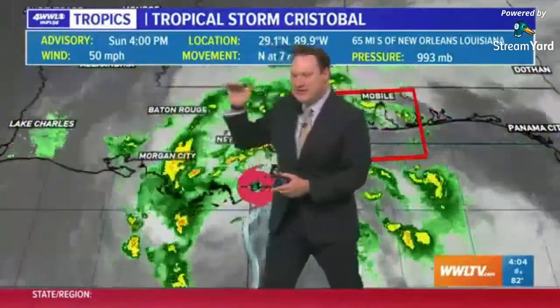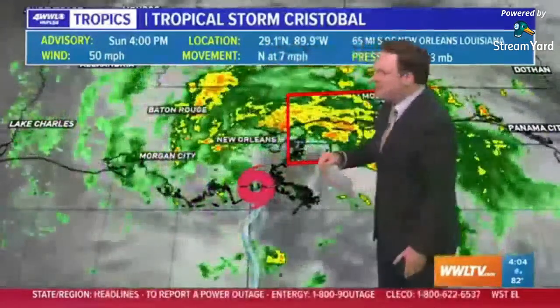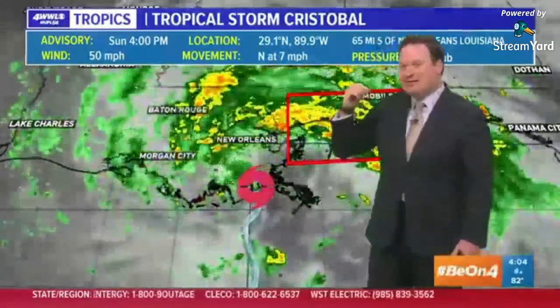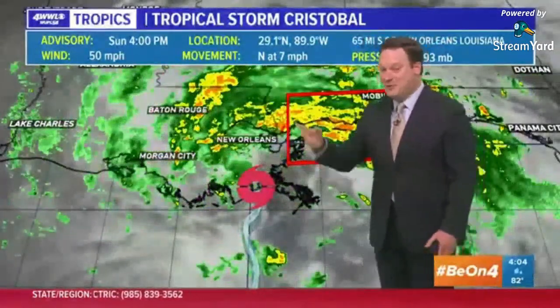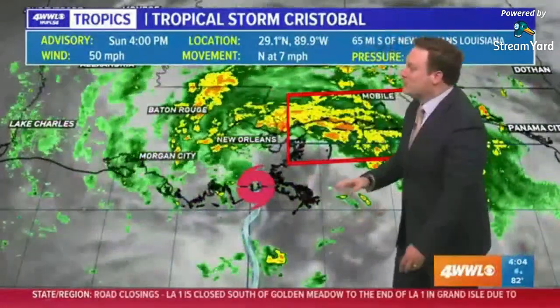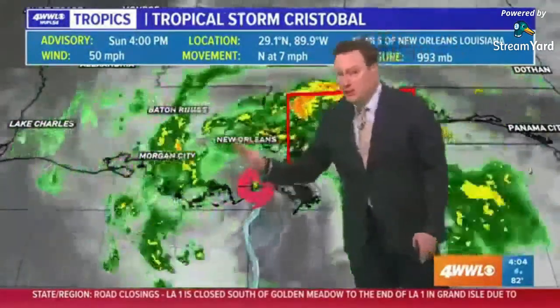So the winds of 50, that's probably about as max as we're going to get. Movement, as Peyton mentioned earlier, has sped up slightly. Earlier, the forward speed was at 5 miles an hour. It has come up to 7. We'd like to see that probably doubled just to get it in and out of here a little bit faster, but at least it is moving. It's slow, but it is moving.